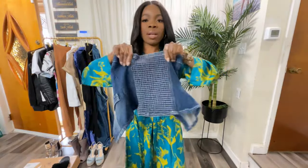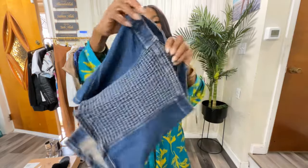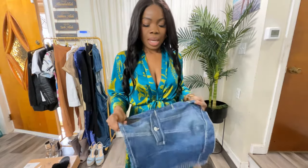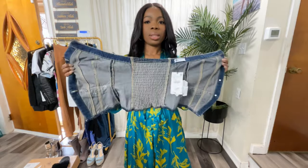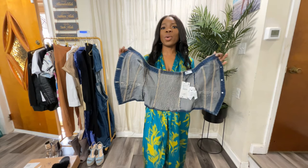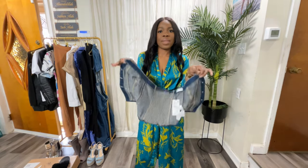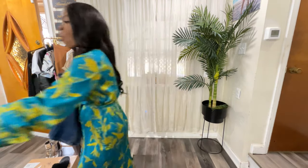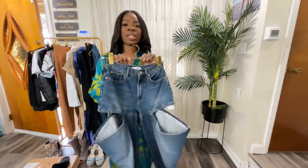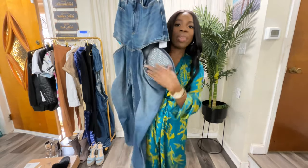The bustier has a, whatever the thing is called, scrunchy back. And then it has these buttons, so you're able to get in and out of it. Just open it. So my idea when I was getting the bustier was to style it on top of a white button down shirt. But you could also wear it like that if that's your thing. But I'm going to style it on top of a white button down shirt with this new purchase that I just recently purchased from Essence, the Area jeans, the cutout jeans with the crystals in them.